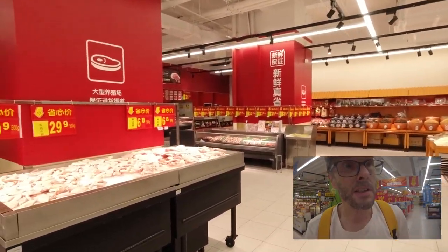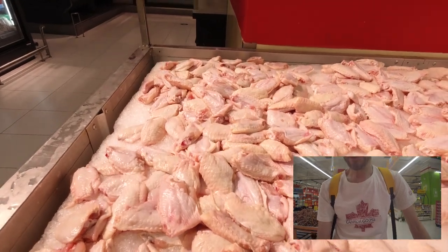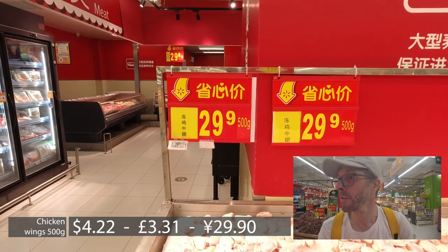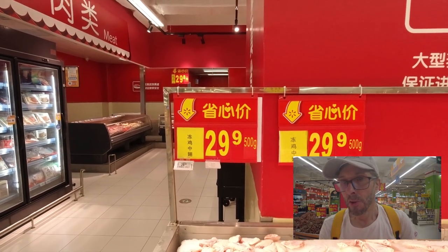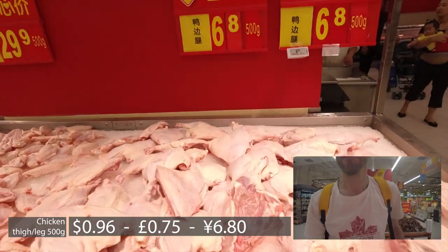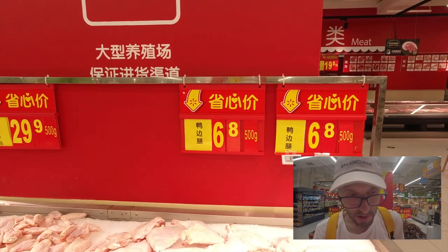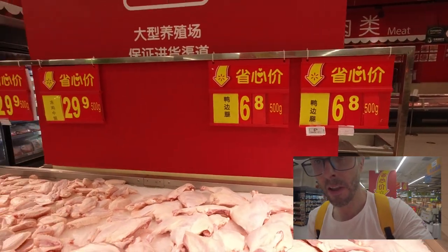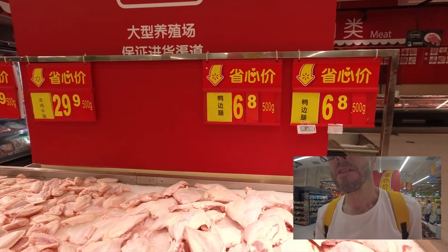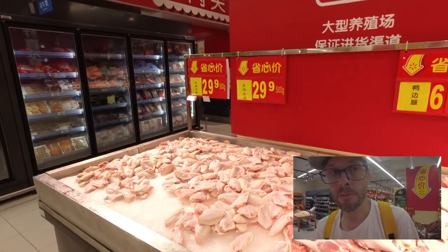So we have various different kinds of meat here. Okay, so these are chicken wings. Chicken wings are kind of expensive here, as you can see there, 29.9 yuan for 500 grams. But I much prefer to buy chicken breast and chicken thigh, as it's only 6.8 per 500 grams. It's actually way, way cheaper. So you've got these nice big pieces of chicken here. It's just 6.8 for 500 grams. So 2 kilos is literally 28 RMB, whereas 2 kilos of wings is much more expensive.